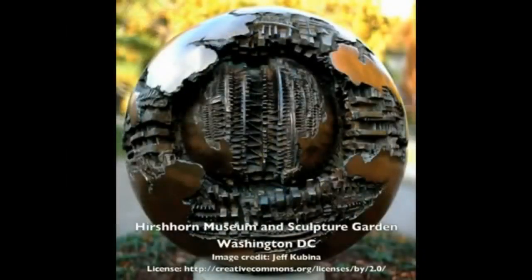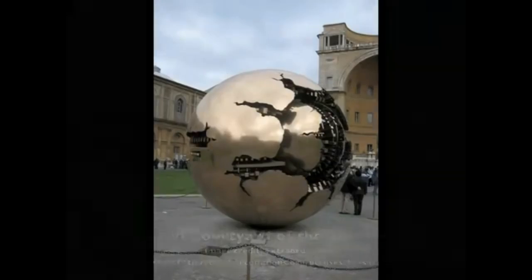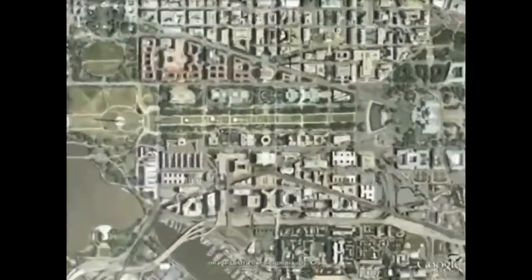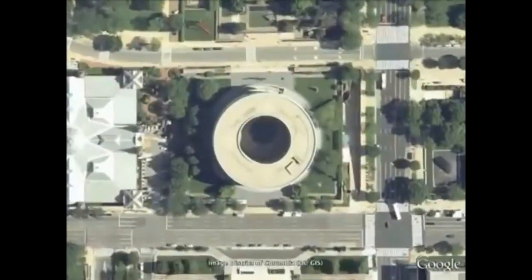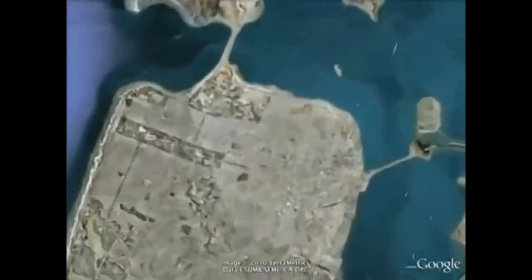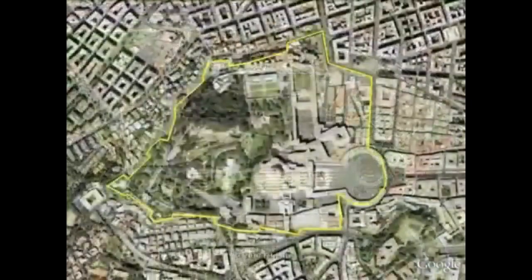I'm intrigued because I've seen 3 other similar sculptures in locations significant to my research. Pomodoro made a series of 6 spheres within spheres scattered around the world. Significant sphere-within-sphere locations are the Hirshhorn Museum and Sculpture Garden in D.C., very close to the Capitol building, the De Young Museum in San Francisco, and in the Vatican's courtyard of the Belvedere.